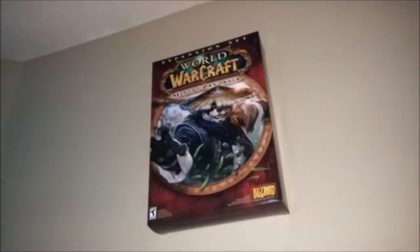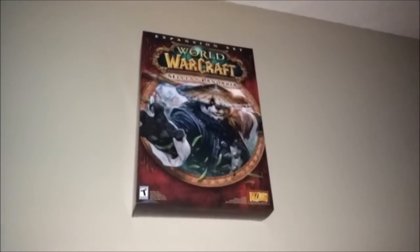So without further ado, I'm going to show you a couple things that I got, but really quickly I want to show you some of the stuff that I already have, featuring World of Warcraft stuff. So let me do a little quick camera switcheroo here. Alrighty, everybody. As you can see, starting off on the top of my wall, pretty much solo over here, just above the closet.